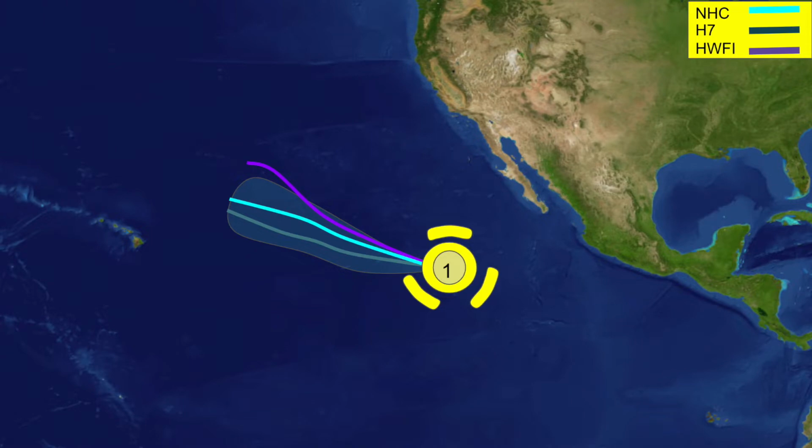Now to the expected track for Hurricane Hilda. The HWFI takes a very northern track compared to the other tracks, while the NHC takes a more middle track, taking it west-northwest before turning it even closer to west. While I just keep it going west-northwest the whole time while taking westerly jogs as it goes along. And at that 3-day point is typically when it gets even closer to just going straight west, except for the HWFI, which goes more northwest than west-northwest.